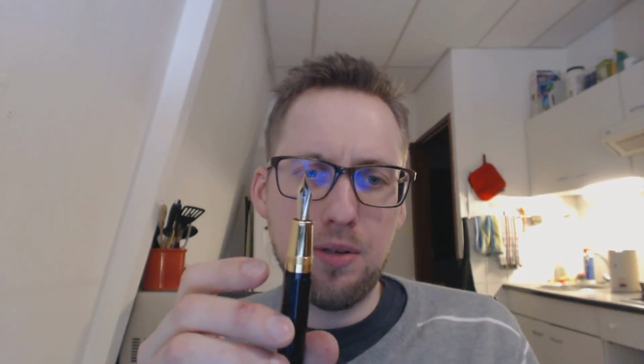Alright, things I don't like about it. Not so much. I would have enjoyed it if the section would have been the same material as the barrel, but again, the metal makes it nicely balanced, a nice counterpoint to the whole barrel, which gives a very decent balance when you write with it, so I don't mind that so much. Threads, beautiful. Not sharp at all, very pleasant to hold, no problems when you write, doesn't cut into your skin.